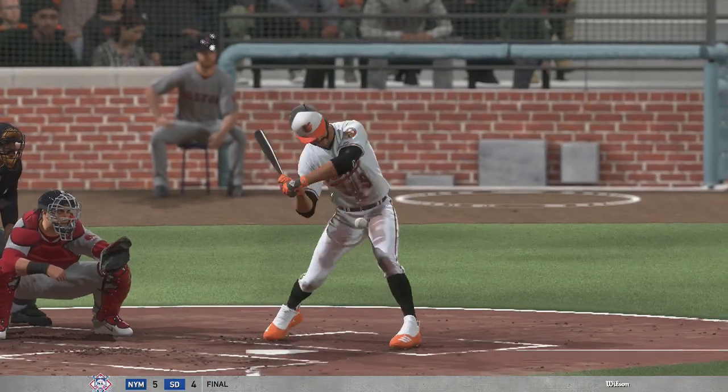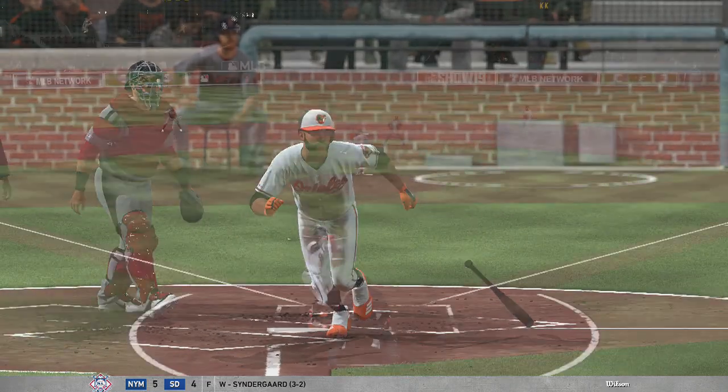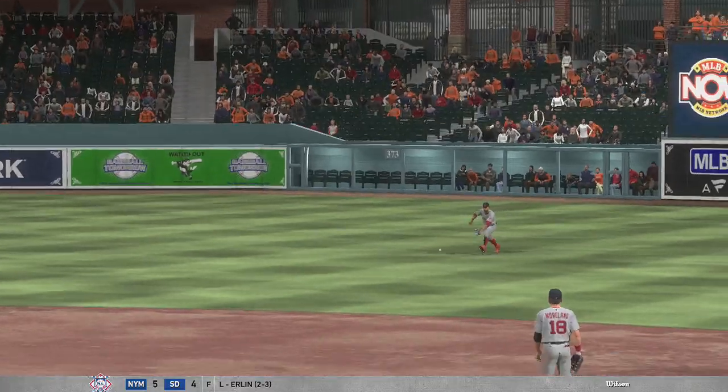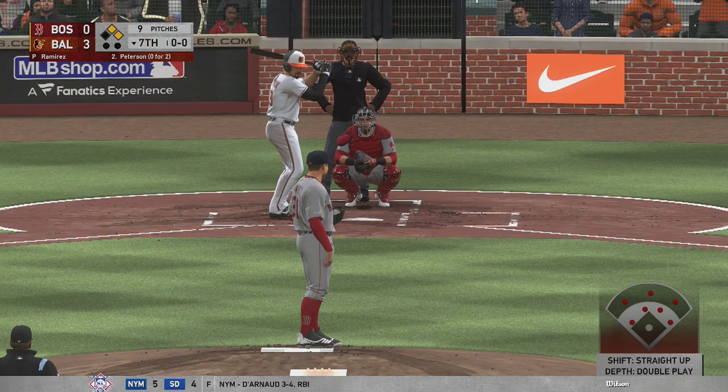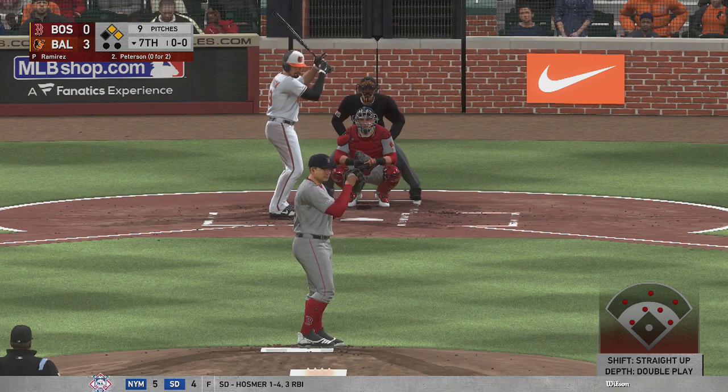Wow, talk about having a pretty special game. That's his 3rd single of the game, D-Row. 3 for 4. Not a bad game. Yeah, just not trying to do too much, Dan. Taking what the pitcher's giving him right here. If the fastball's away, shooting it the other way. If he's got something hanging in the middle of the plate, turning and burning a little bit.